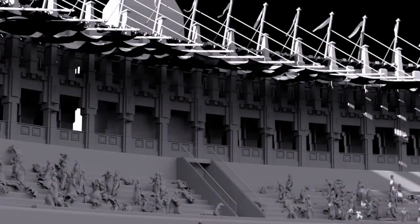So initially the client was looking for us to do just a typical creature animation that we're known for at Rhythm and Hues. So we've done some dragon-like characters in the past, and we figured we could knock that out pretty easily. So I think the level of expectation was that they really wanted to take things to another level. It was something that they'd never done before.